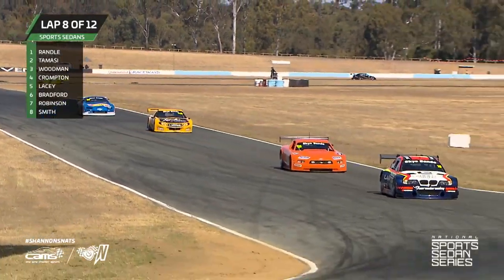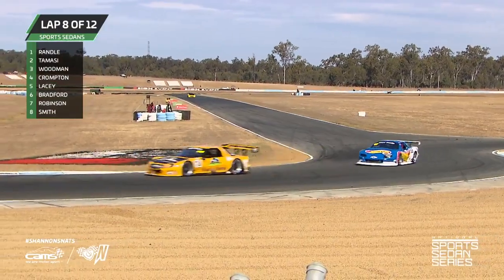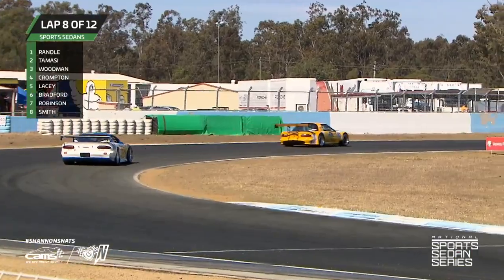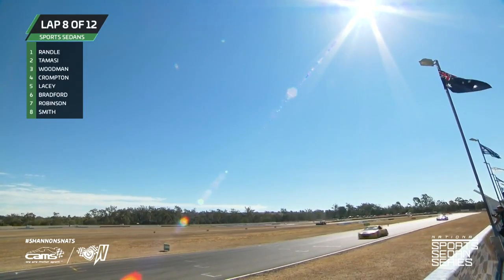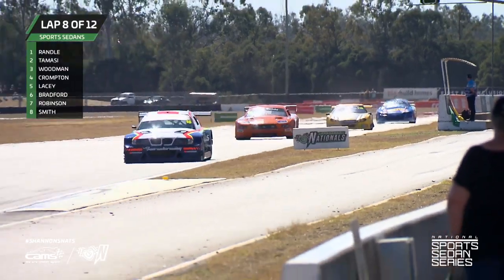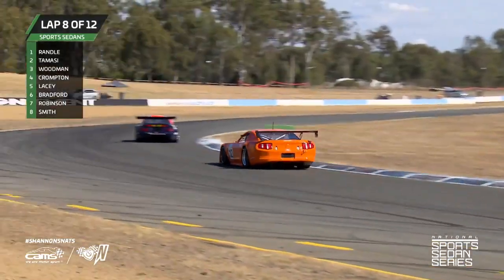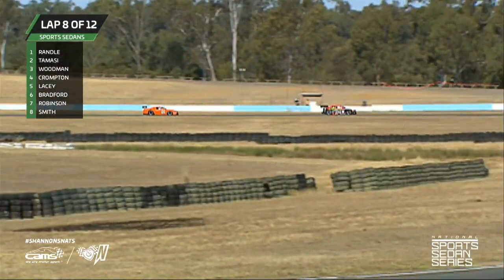This is a little bit of a holding station at this point in the race. Woodman's certainly not being challenged by Crompton. In fact, none of these guys are challenging each other. They seem to be lining up and just sussing each other out. So lap 8, there's only 4 more laps to go. Randall has done his best lap of the race, the last lap through at a 107.77, so still half a second off the new reset lap record by the Black Saab.